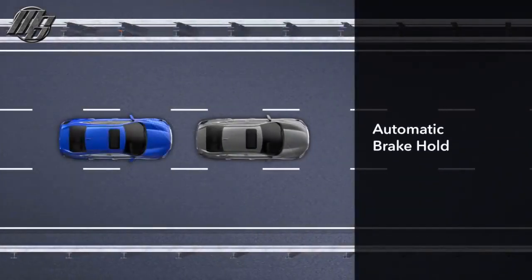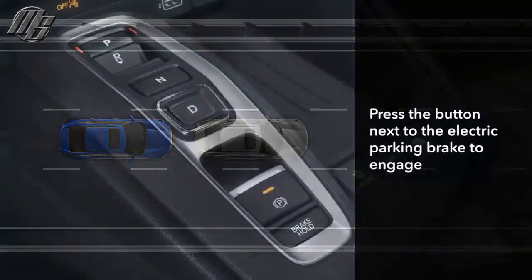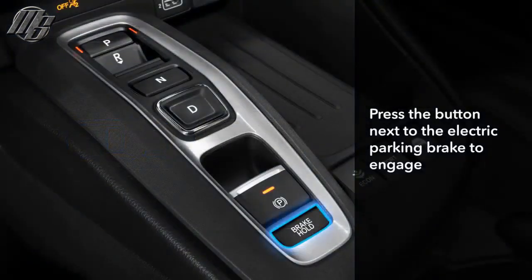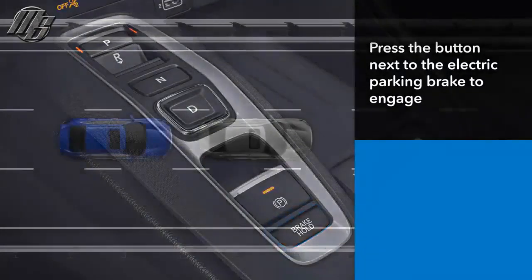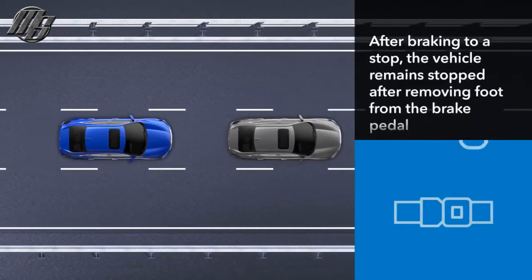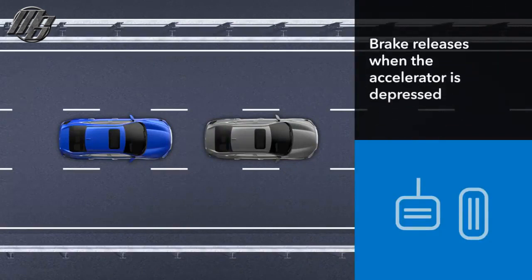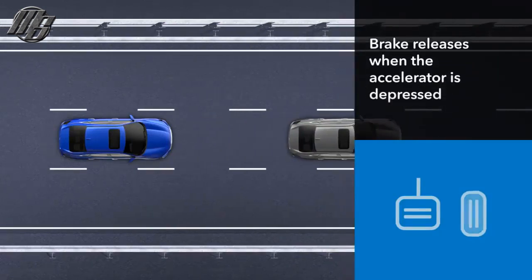The automatic brake hold makes stop-and-go driving more convenient. Engage automatic brake hold by pressing that button located near the electric parking brake. The driver's seatbelt must be fastened for this feature to work. Now, after you've braked to a stop, the brake will remain engaged even if you remove your foot from the pedal. It will automatically release when the accelerator is pressed.